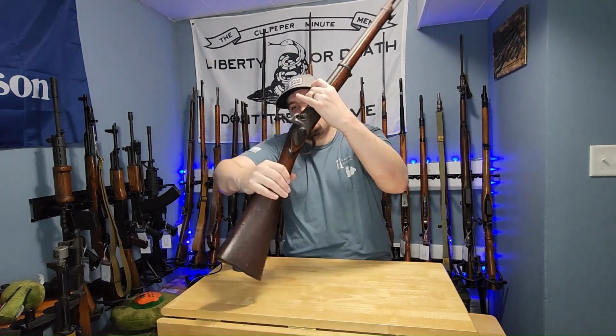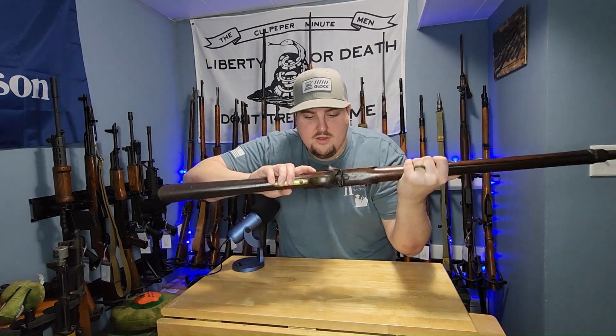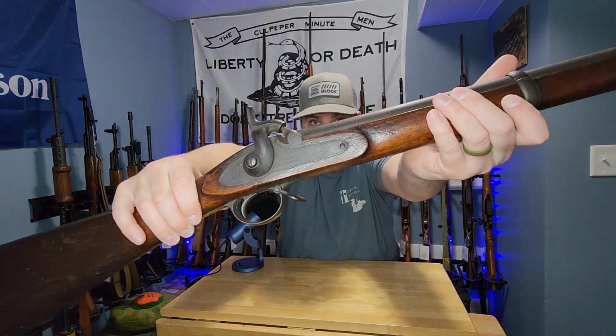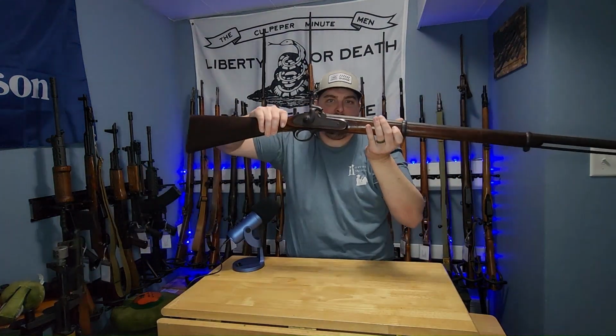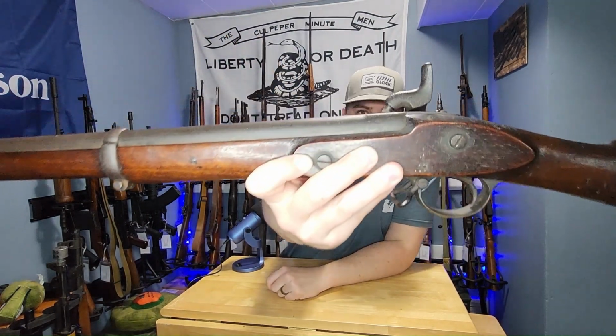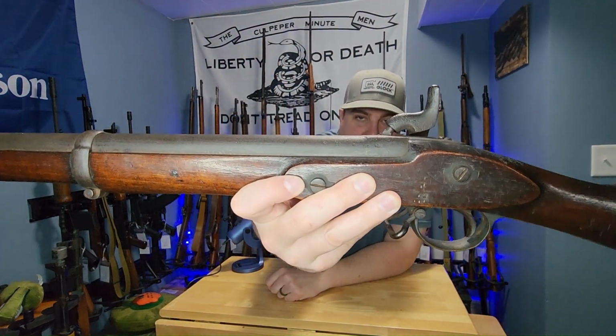I don't know if you can see, but there is the British Royal Crown and stuff right there. There's 1863. The proof marks that you would see are right over here. The serial number is upside down. Serial number 25. But very cool.